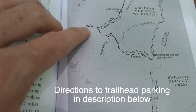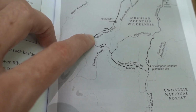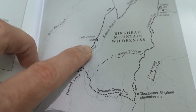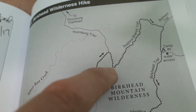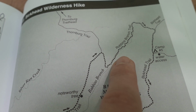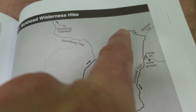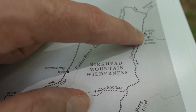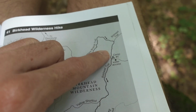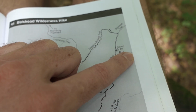Anyway, I'm getting ready to get back on the trail, but before I did, I wanted to show you quickly the map that I'm looking at. We hiked this little balloon part of the balloon loop to the split. We went clockwise around the trail. This is the Thornburg Trail break off. This is where we followed Robbins Branch and had to cross it, I don't know, about 4 or 5 times. We met up with Birkhead Trail and started hiking here. And I took this little water access trail which leads to campsite 3.